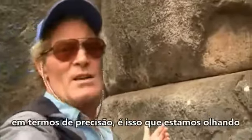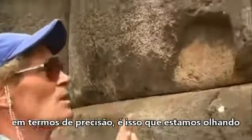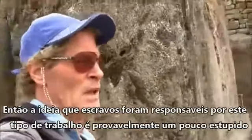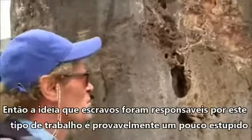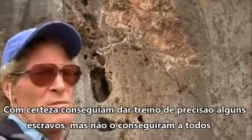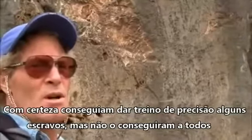And in terms of accuracy and precision, this is what we're looking at. So the idea that slaves were responsible for this kind of work is probably kind of stupid, because I'm sure you can train a few slaves to be precision stonemasons, but you're not going to be able to train them all.